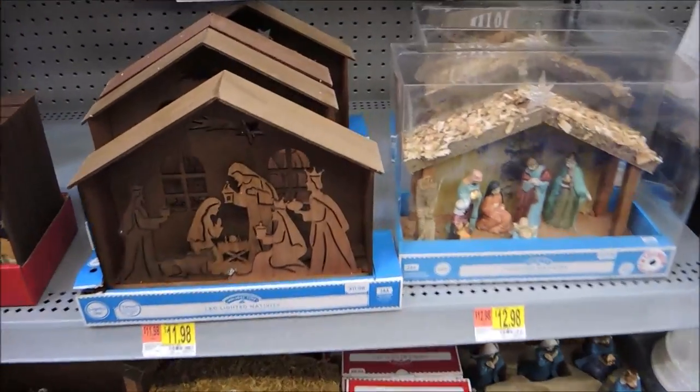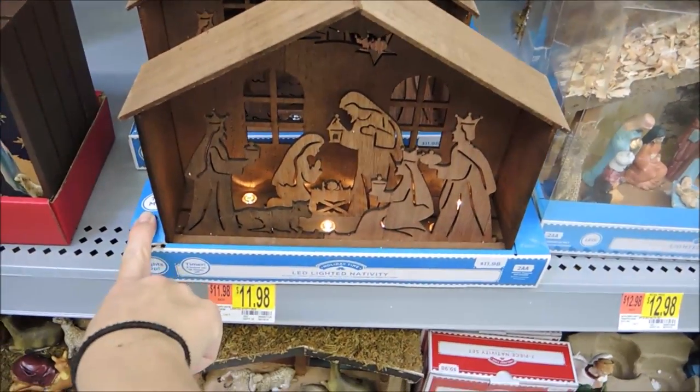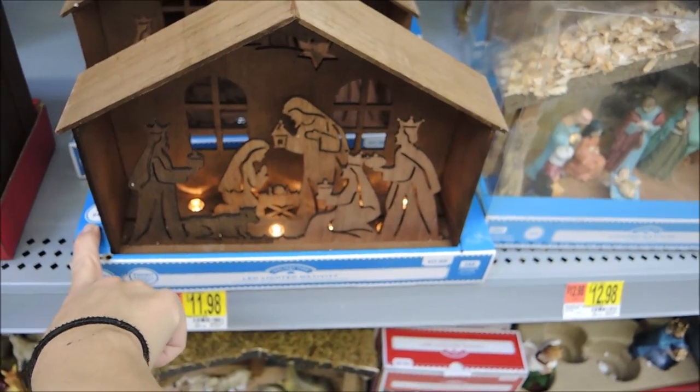And then I love this nativity. This is so pretty and it lights up. Let me see if that works. And this is only $12. I mean, how beautiful is that?